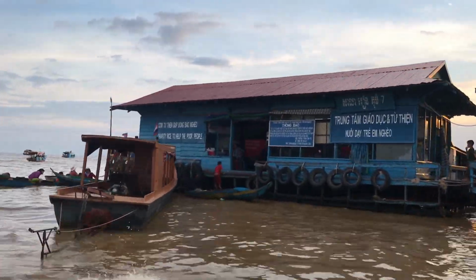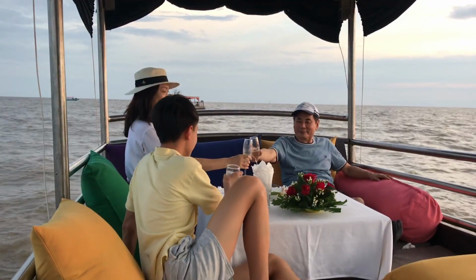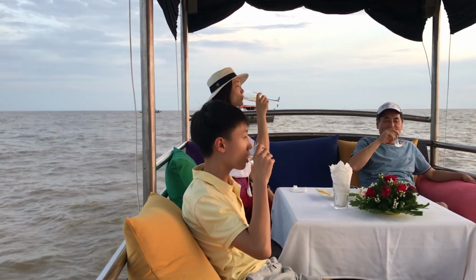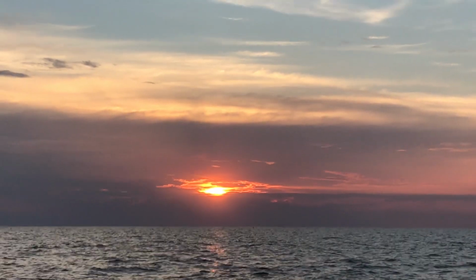So here you can see the school. And yeah, the children haven't got much space. And this lake is also home to a spectacular sunset opportunity.